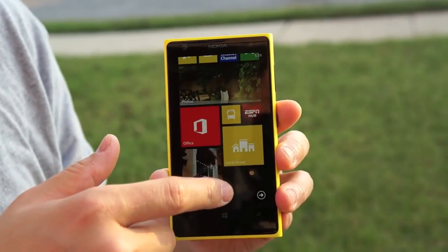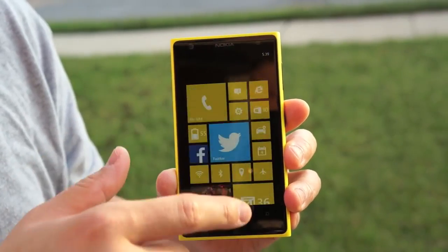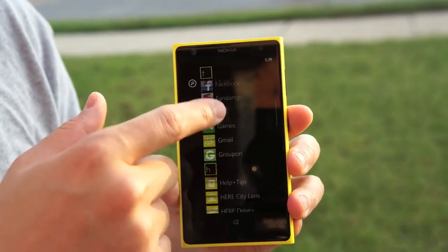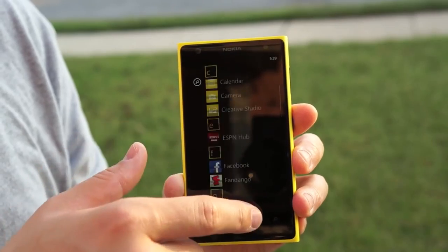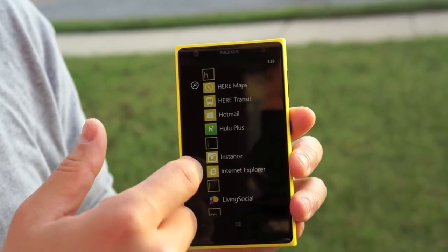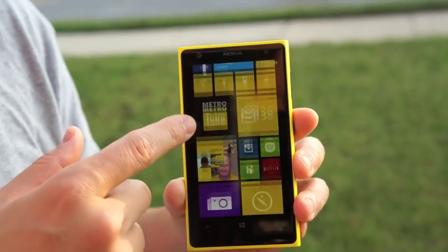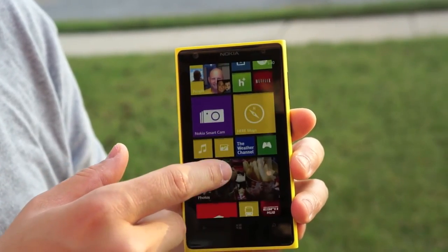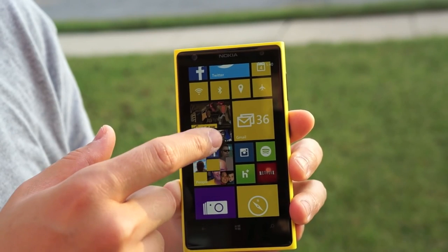The screen size is 4.5 inches, so it's slightly smaller than the Xperia Z1, but it's being powered by the ClearBlack technology here, so you can see it's very easy to view in the sunlight. And even though this is not a 1080p panel, it's actually a little bit above 720p, it still looks pretty crisp. And the performance of this is still great.